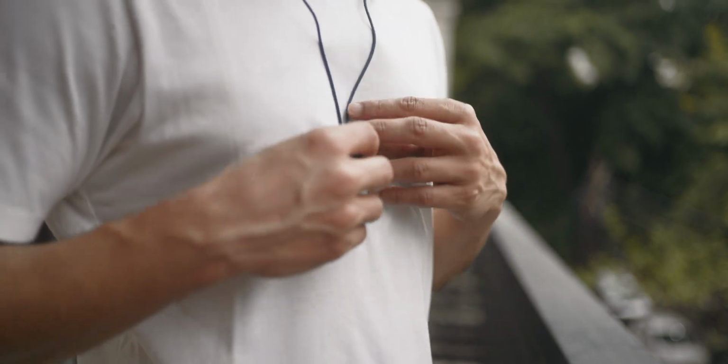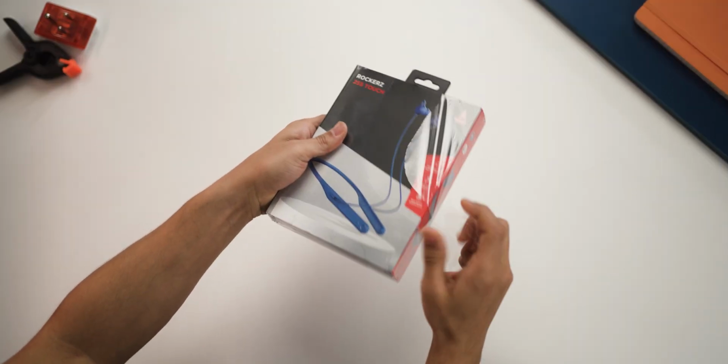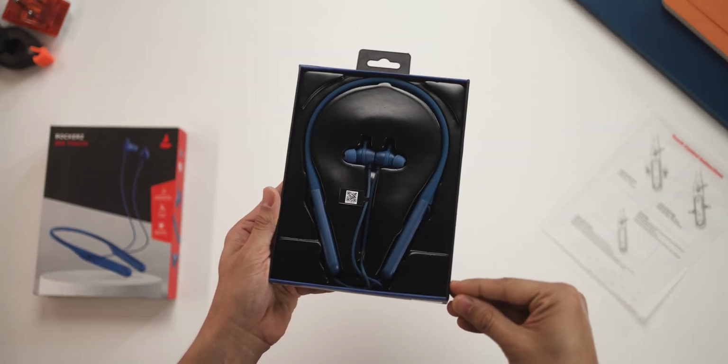This is India's first ever neckband to have full touch swipe controls. So this is boAt's latest touch of innovation called Rockerz 255 Touch. It's launching at a price of $14.99 and it comes in this simple packaging.